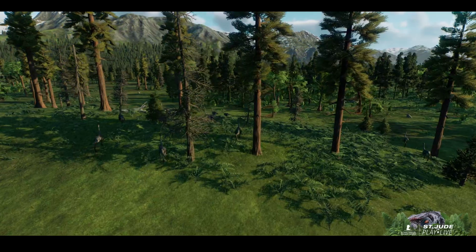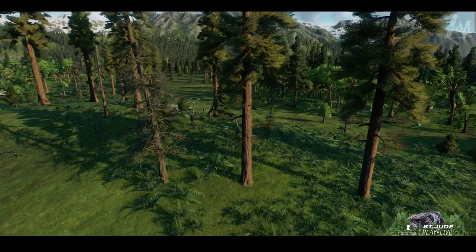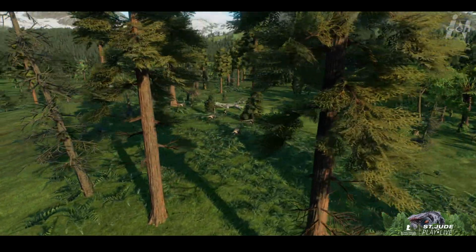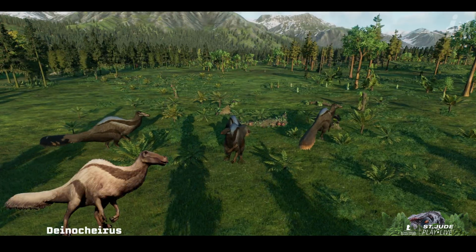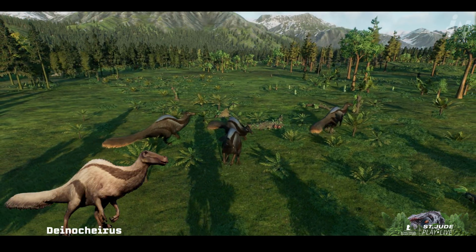Its name, meaning goose mimic, reflects its bird-like features, including a long neck and beak, making it well-suited to foraging in a variety of habitats within the Nemec ecosystem. Dinosaurus was a massive, bizarre theropod with long arms and a broad, flattened body.